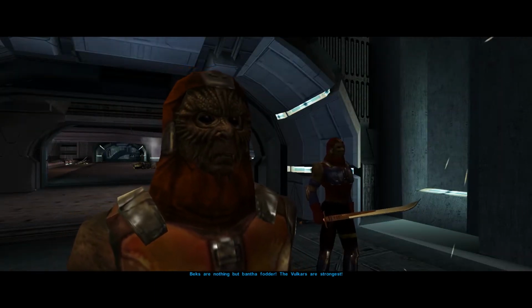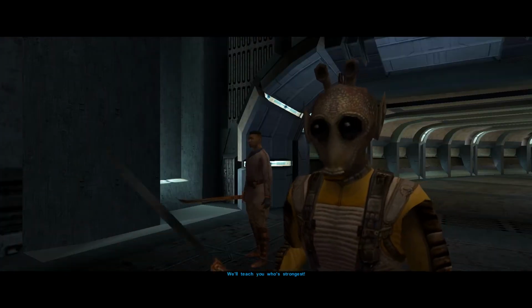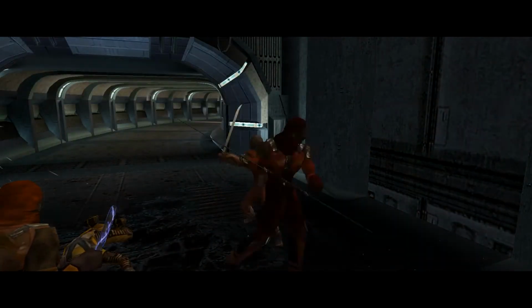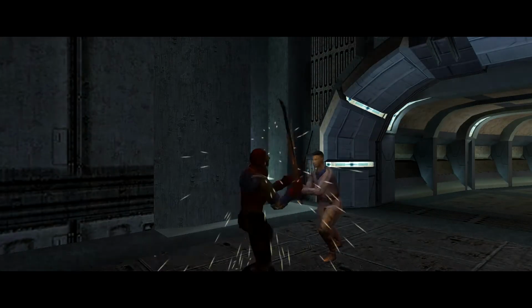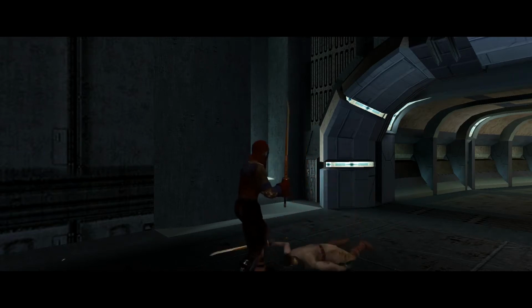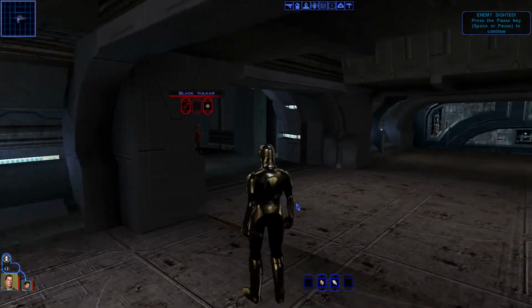That's nothing but bantha fodder. The Vulkars are strongest. We'll teach you who's strongest. Oh! Got stabbed. Oh. Sith aren't welcome here. Sith aren't welcome here.